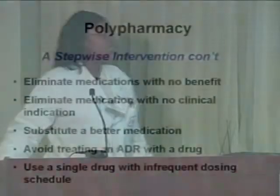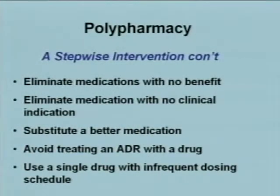Also, use a single drug with an infrequent dosing schedule, and this is just simple. If we can switch some things over from PRN to scheduled, like some of our pain medications, instead of giving the IR formulation, which is immediate release, maybe we can give them the longer acting and just do a BID dosing versus a Q4-hour type regimen.